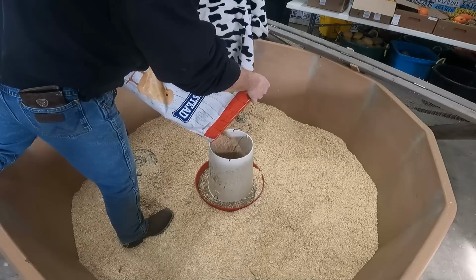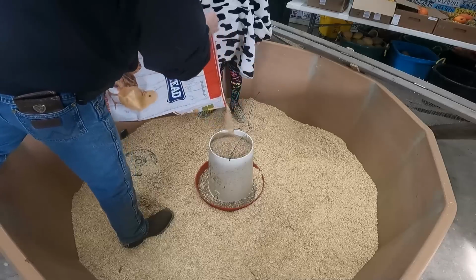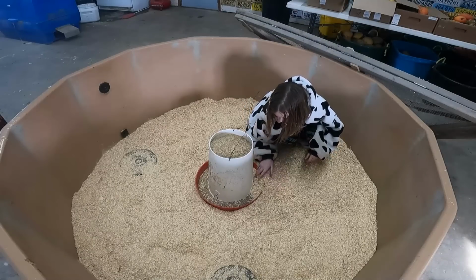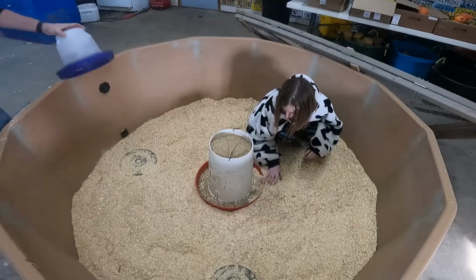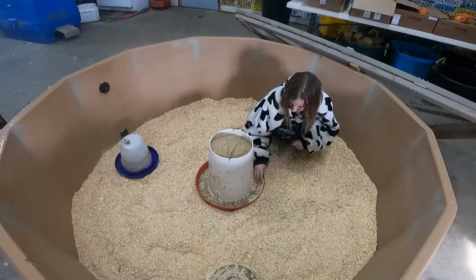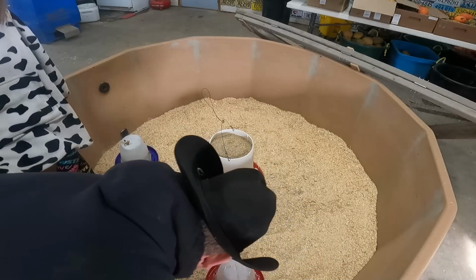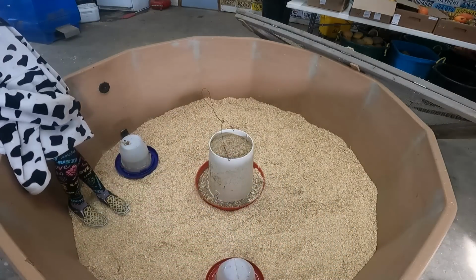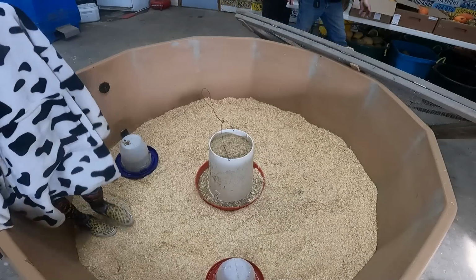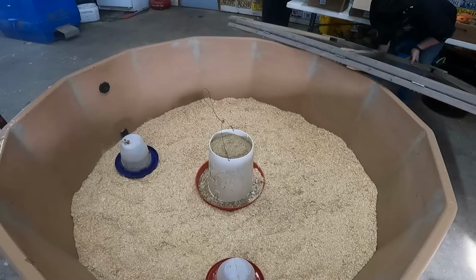Okay, fill up their food. Nice and full. Okay. Is it okay if they get some of the bedding in their food? Yeah. Okay, we'll put a water there. How's that look? Good. Okay. Got one with little chicken poop and one with big chicken poop. All right, let's put our lid back on here. Remember, it's only half a lid. Well, when you close it, it's full.